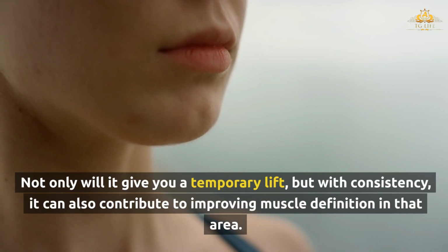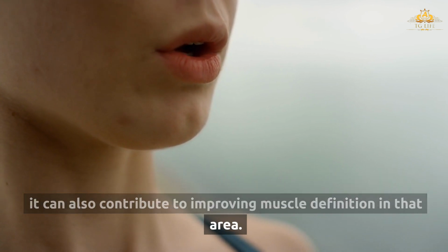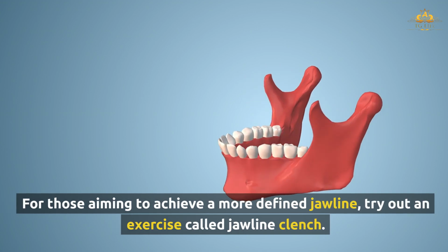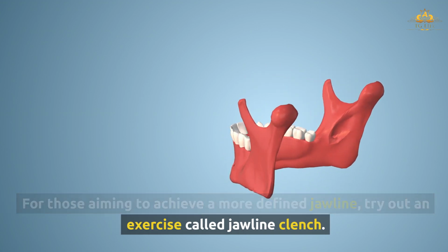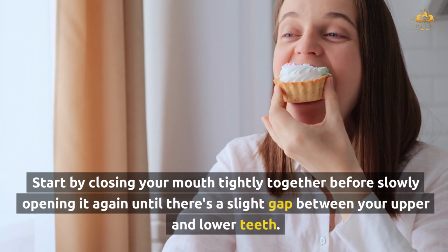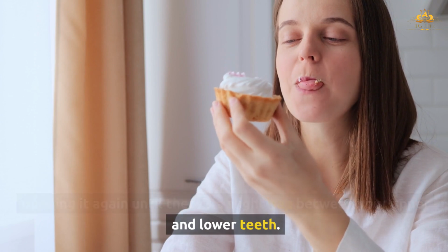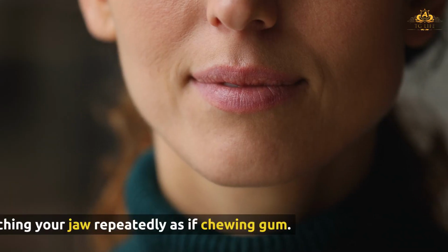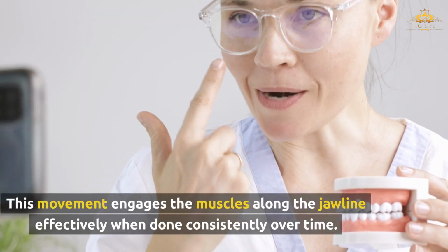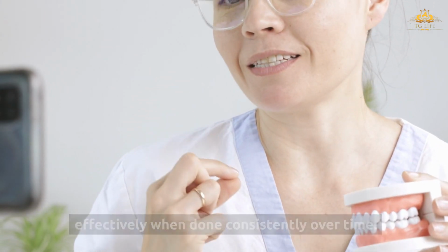Not only will it give you a temporary lift, but with consistency, it can also contribute to improving muscle definition in that area. For those aiming to achieve a more defined jawline, try out an exercise called jawline clench. Start by closing your mouth tightly together before slowly opening it again until there's a slight gap between your upper and lower teeth. Then, begin clenching your jaw repeatedly as if chewing gum. This movement engages the muscles along the jawline effectively when done consistently over time.